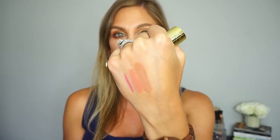I didn't mind the color at all, but I don't really like the feeling of this. It feels like there's grit in the lipstick, which is very strange. And I tried another one from the set too, and I felt the same thing. And they're just not my favorite, I would say. I didn't mind the color though.